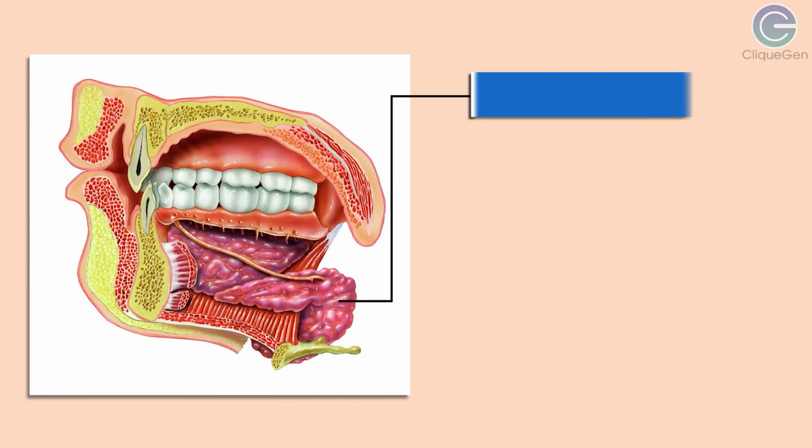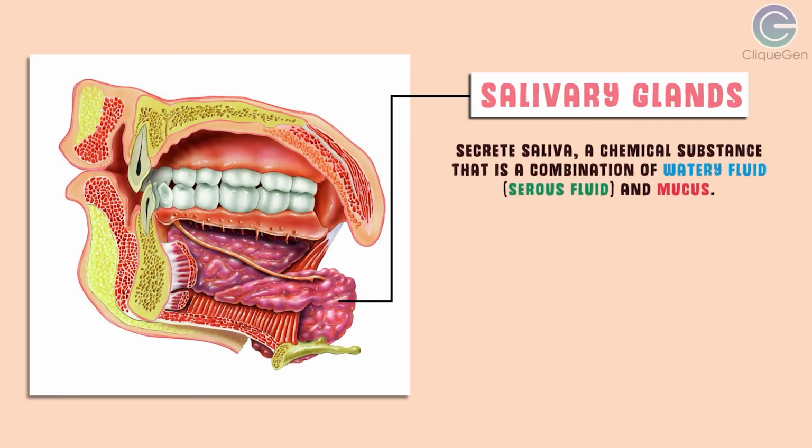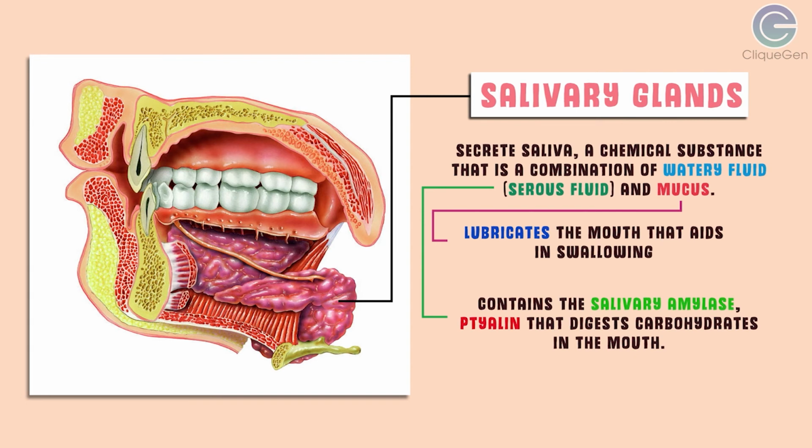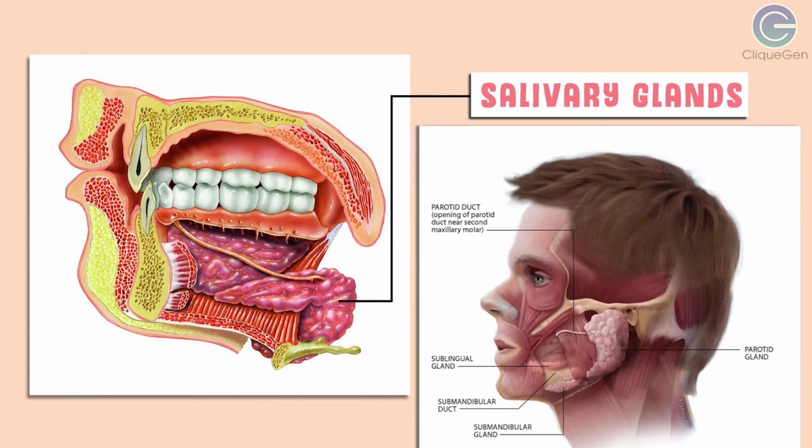Salivary glands secrete saliva, a chemical substance that is a combination of watery fluid or serous fluid and mucus. The mucus part of saliva lubricates the mouth that aids in swallowing, while the serous part contains the salivary amylase, ptyalin, that digests carbohydrates in the mouth. Salivary glands are located in the mouth. There are 3 types of salivary glands: the parotid, sublingual, and submandibular.